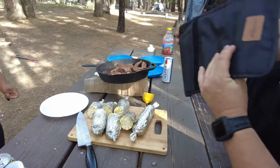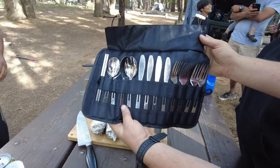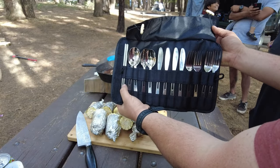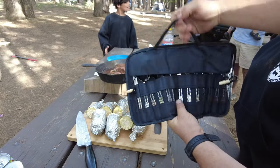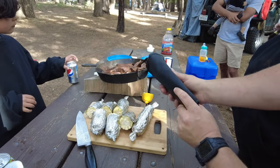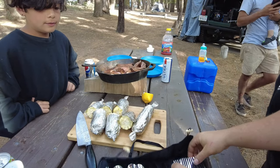So this is one of our new little toys for camping. It's by Wheelers. Picked it up on Amazon, pretty cheap, but it's got four knives, four spoons, four forks, and the chopsticks. Yeah, so that's a pretty cool tool. It's also got this little hanger so you can hang it up if you wanted to, but it's also a tool roll, and we've been using them all weekend, and it's been actually convenient. It packs really nice.